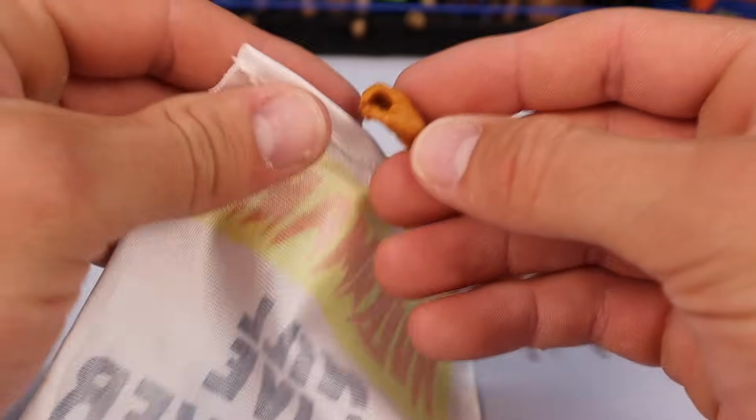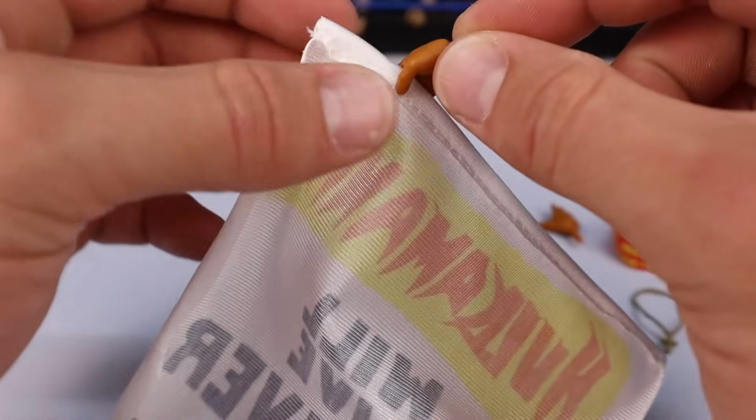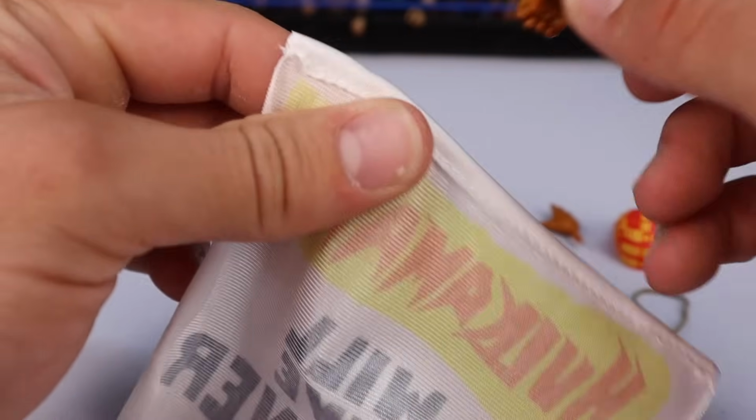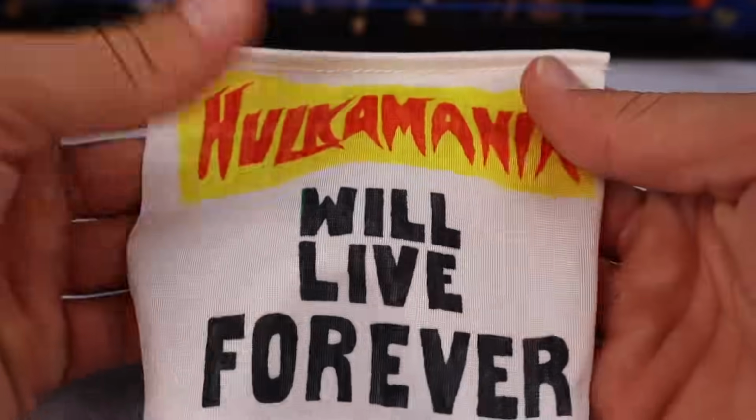The top of the cloth banner is extra thick, so you're able to port it into the microphone holding interchangeable hands. When you put it into the interchangeable hands, it takes a lot to pull it out of there, so definitely use these if you want the Hogan figure actually holding onto this banner. It looks awesome, man. That's how I'm going to be displaying it, is with this. I feel like everybody is.